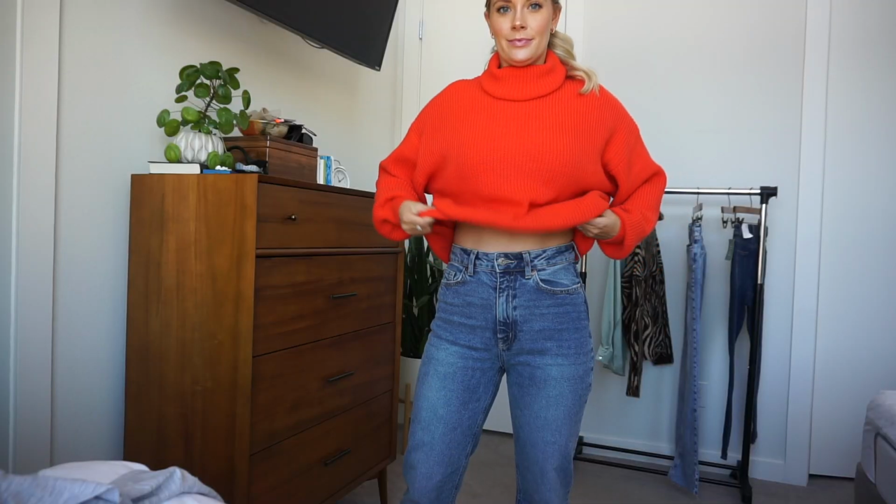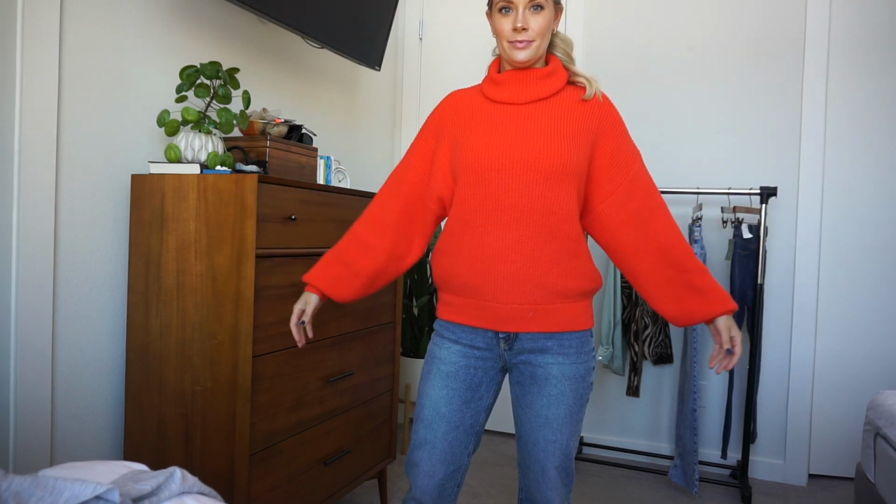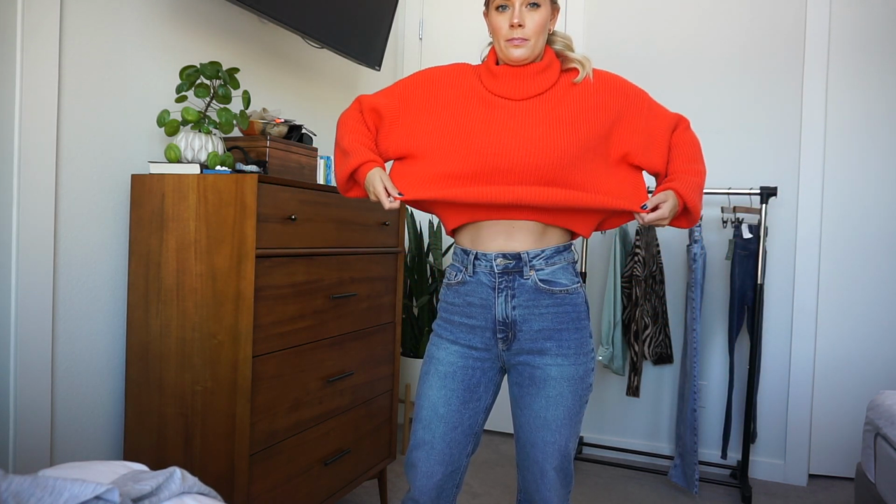Okay, my favorite piece ever that I picked up is this sweater. This color, it's that poppy orange red color, and I'm in love with it. I love the weight of this sweater. I love the way it fits. It's kind of got like a band at the bottom, which I like to push up and wear kind of like, not cropped, but more cropped than long, if that makes sense.